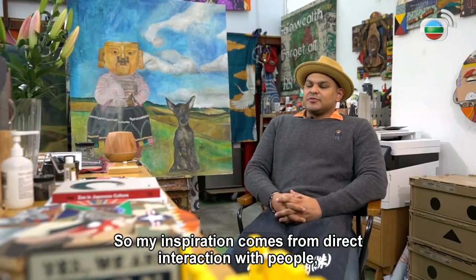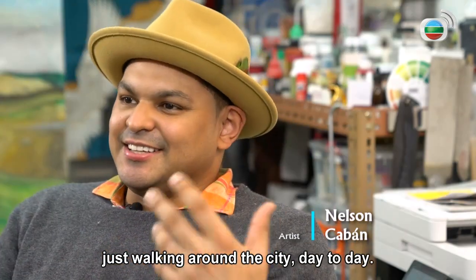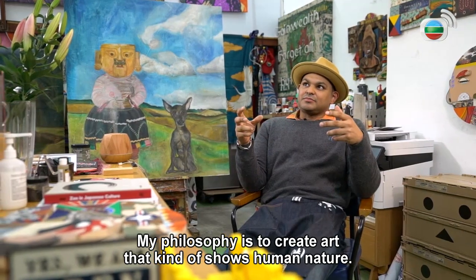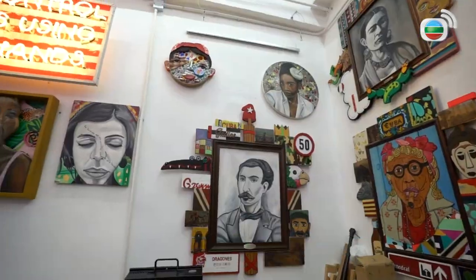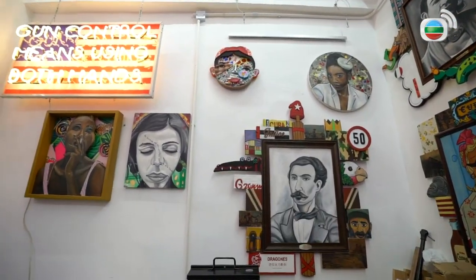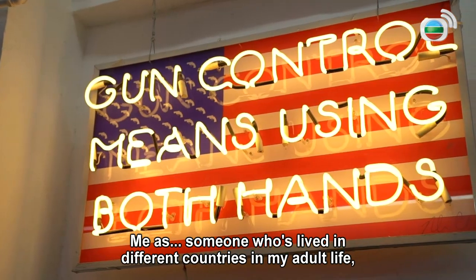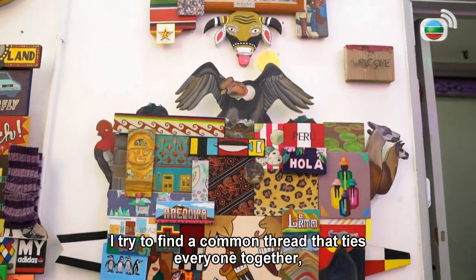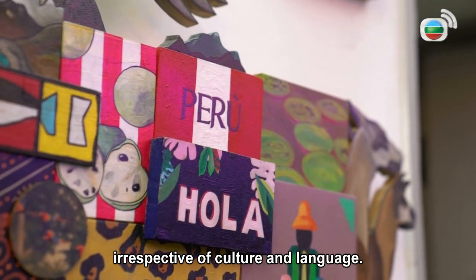My inspiration comes from direct interaction with people, just walking around the city day to day. My philosophy is to create art that shows human nature. As someone who's lived in different countries in my adult life, I try to find a common thread that ties everyone together, irrespective of culture and language.